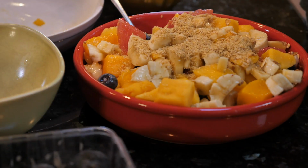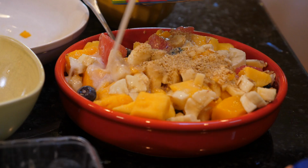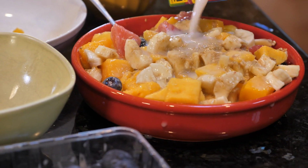And lastly, I'm gonna top it off with some plant-based milk. Here I have some almond milk, 30 calories a serving, slam dunk right here. I'm gonna hose it down. And now we are ready to start the day. And there you have it. That's breakfast.